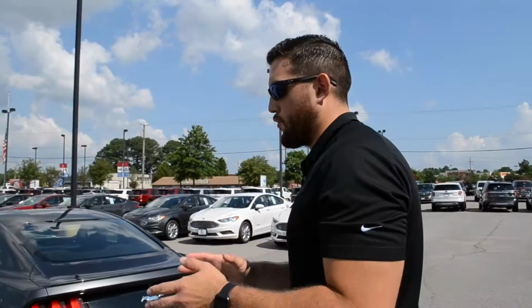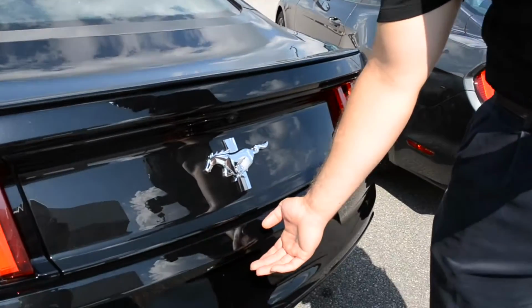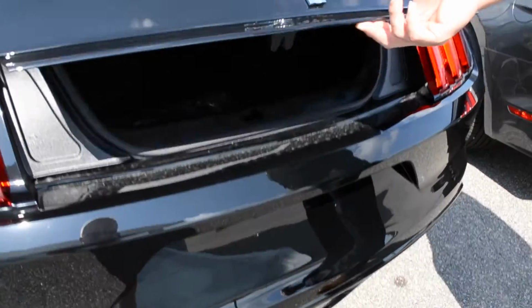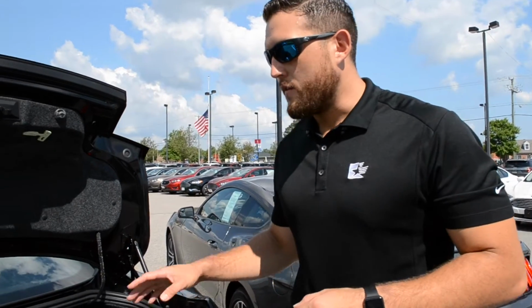What's really nice about 2015 and up, they used to not put a place on the rear of the vehicle to open the trunk lid. That was from 2014 down, you had to either do it from the key or from inside the cab. Now, above the license plate bracket is going to be a button where you can press it here and you can pop the trunk lid. Really nice feature. 2015, 2016 and up is going to offer that. It wasn't offered in the previous year models.